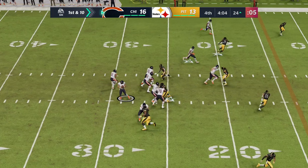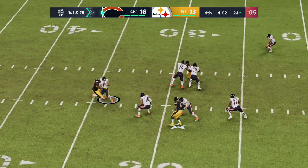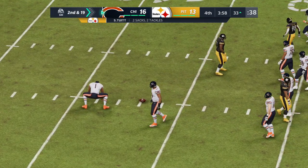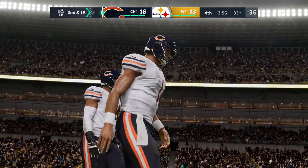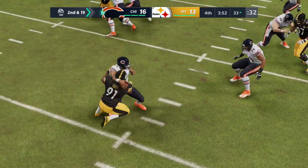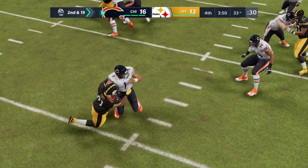If you do blitz, do you have to be careful about where you're coming from, or are you just coming from home? Pressure applied, and he's going to be taken down. They sack him back at the 33-yard line. Stephon Tuitt able to drop him that time for his 2nd sack of the evening.